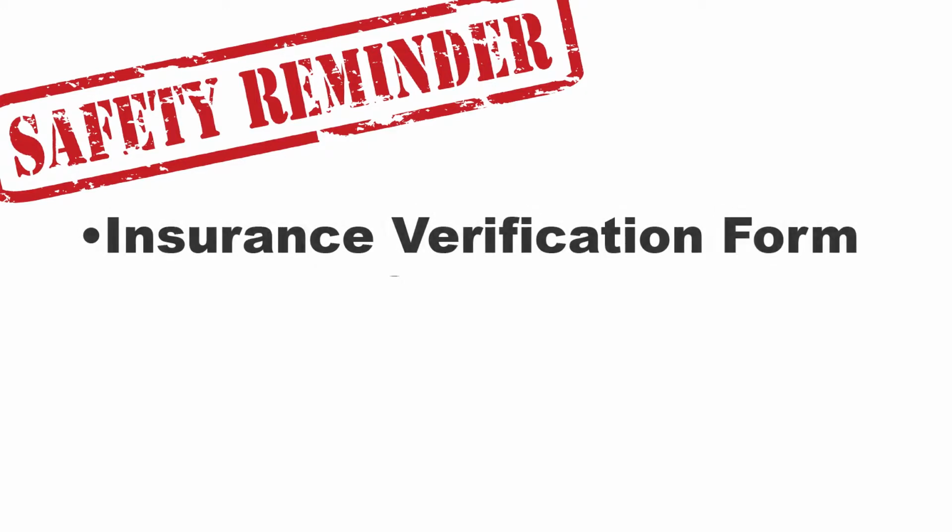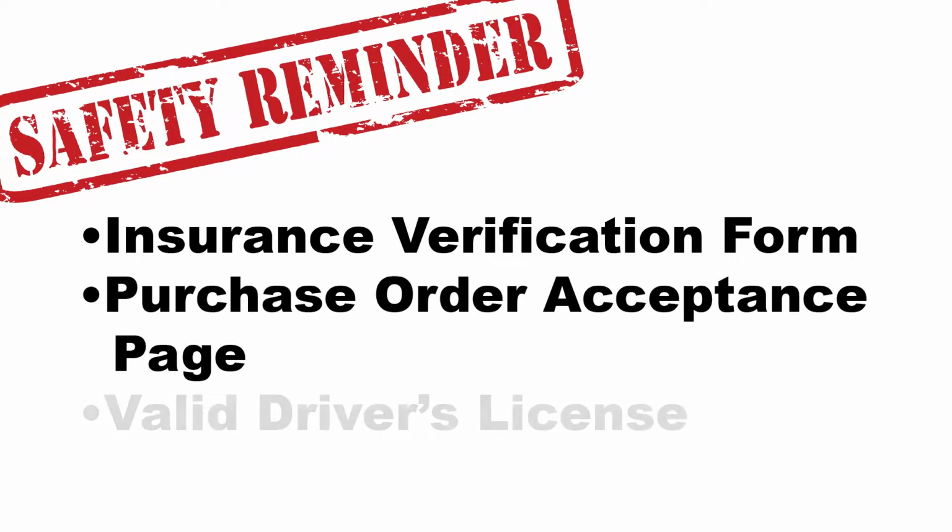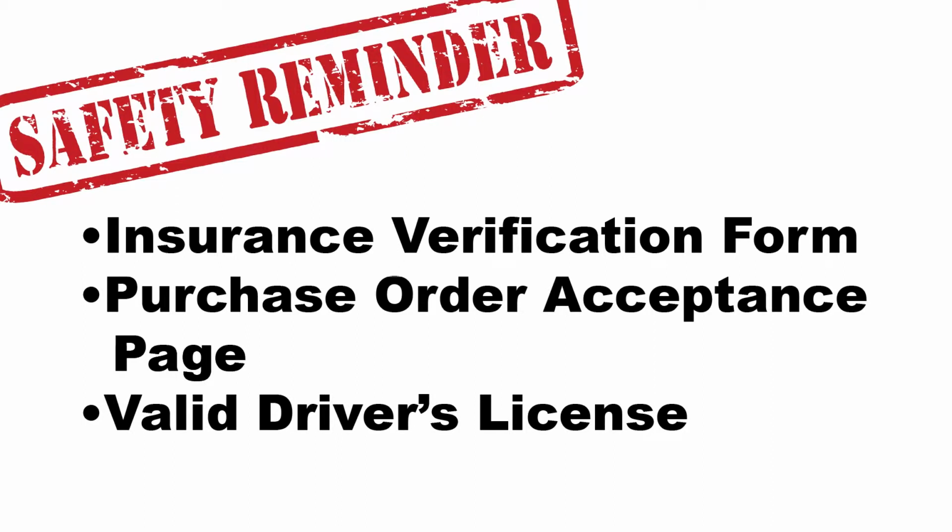As a contracted employee, you and your company will need to provide proof of insurance, such as an insurance verification form and a signed purchase order acceptance page before you'll be allowed to start work on the plant site. A valid driver's license is also required to operate any vehicle on the grounds of the plant.